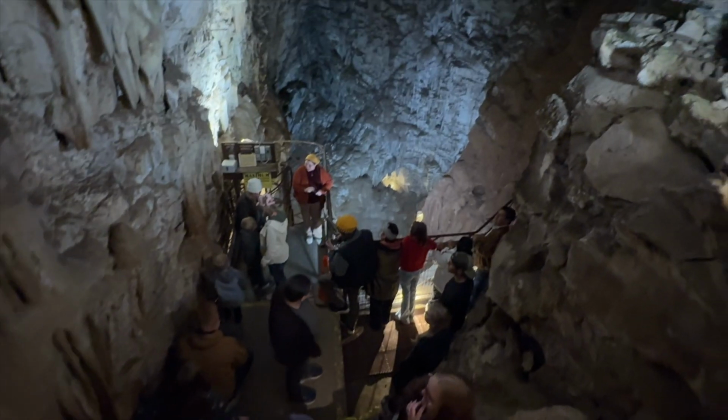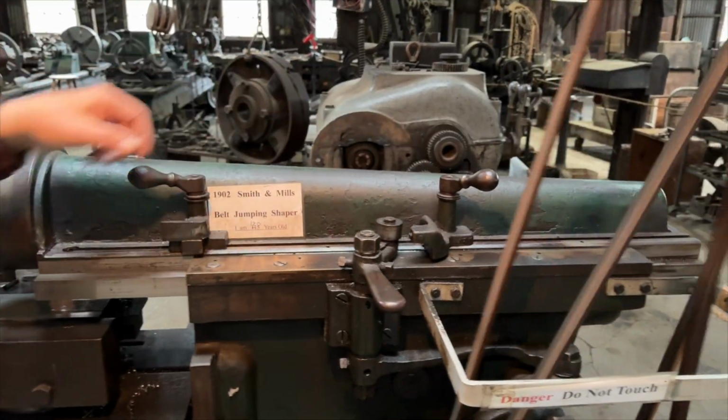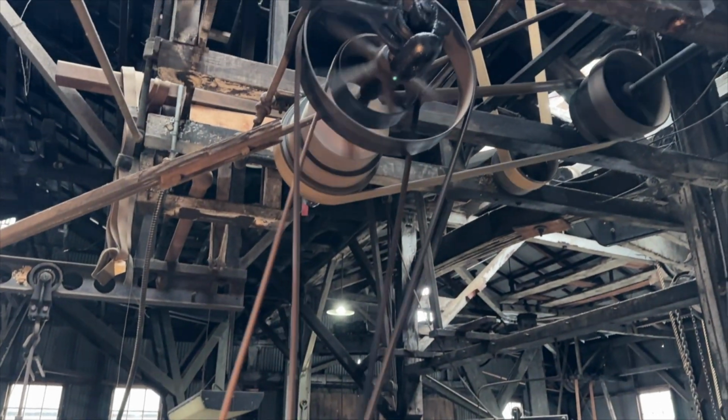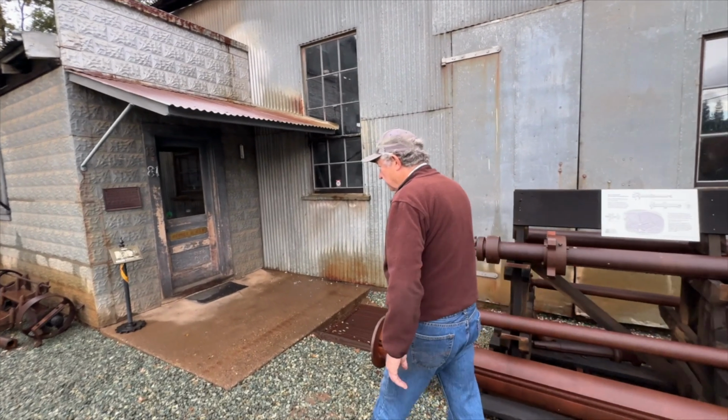And there's a lot of lifting to get the material up and out and to get things that are needed down and in, including people. This is as things were in 1873, yes. It actually was operational until 1996. And now the Knight Foundry is open for tours.